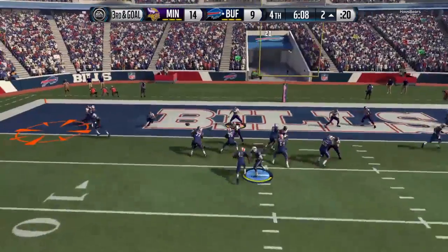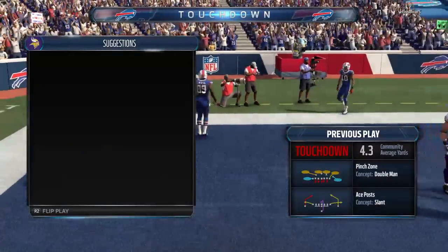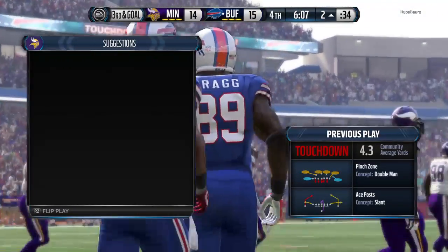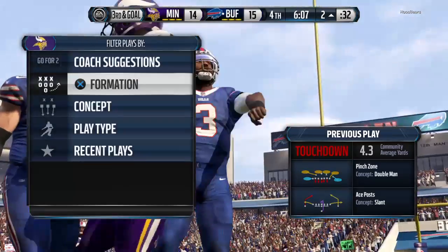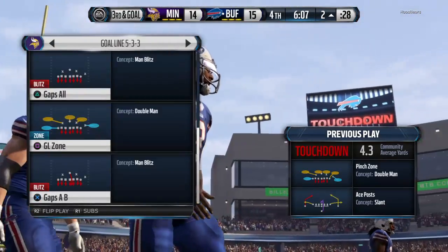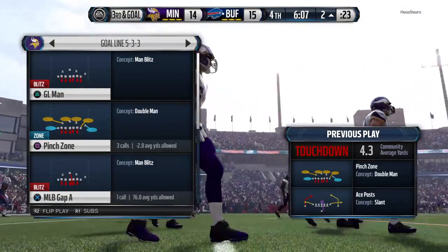Third and goal to go from the 2. Touchdown, Bills. And they've got an early fourth quarter lead after that touchdown. Yeah, I know it's early in the fourth quarter, but that is a big deal. When you talk about the fourth quarter, that's when players start looking at the clock and how much time is left in the game. And, of course, that goes without saying, so do coaches.